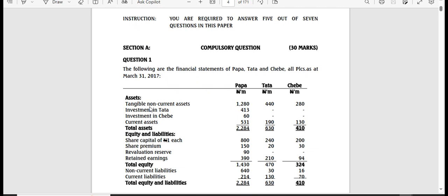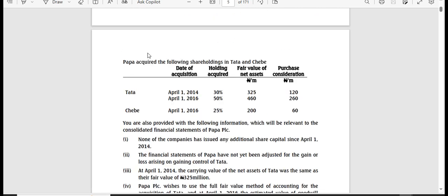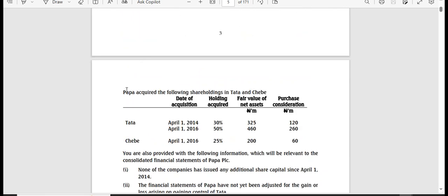The following are the financial statements of Papa, Tata, and Chebe. You are also provided with the following information, which will be relevant to the consolidated financial statement of Papa PLC. Let's look at the acquisition. Papa acquired the following shareholdings in Tata and Chebe. It acquired in April 2014.